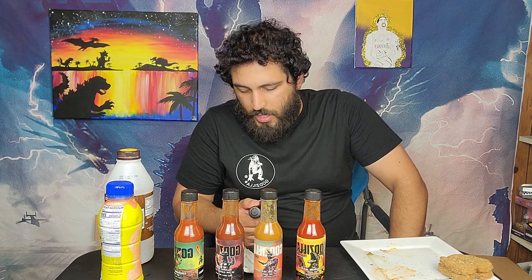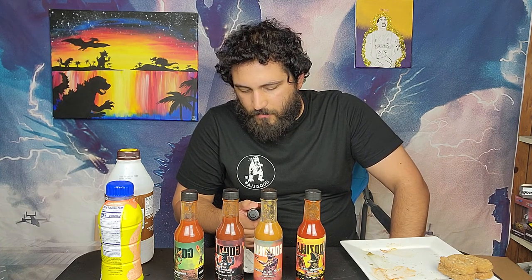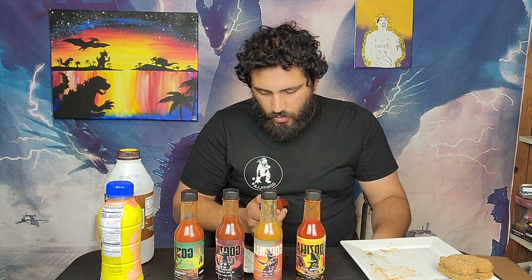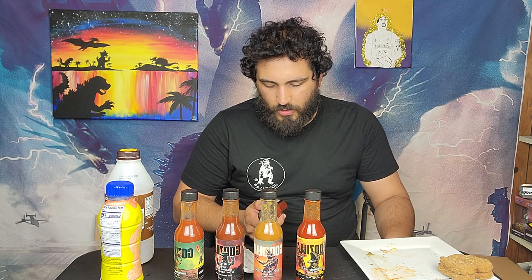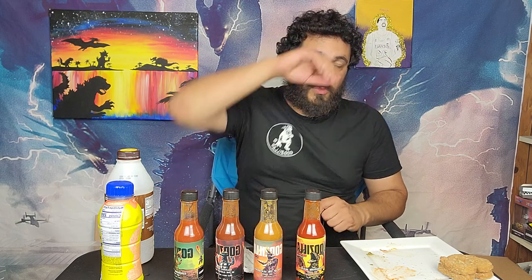Sacrifice your taste buds to unfathomable heat from the Dragon's Breath Pepper. You know, the usual. Here are the ingredients: cayenne, habanero, dragon's breath pepper, chili powder, garlic, onion, distilled white vinegar, salt. Heat level: painful. You know, that last one should have been like excruciating or something. Oh, man.